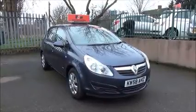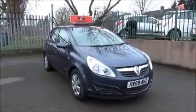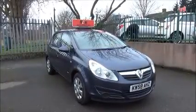Welcome to Now Vauxhall. Here today we have a Vauxhall Corsa Club 1.3 CDTI diesel. It's an air conditioning model finished in Metro Blue.